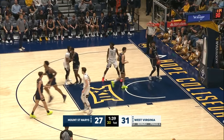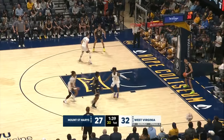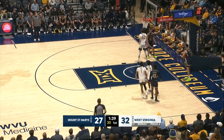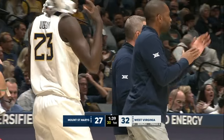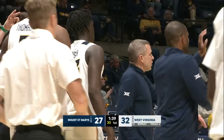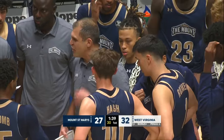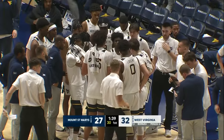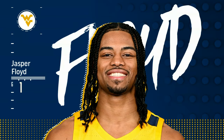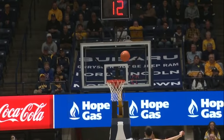Honor Huff has gone 3 for 3 from the free throw line, and West Virginia has matched its largest lead of the night, 32-27. It's a 5-point cushion, and Anastasis Rosakais has to call a timeout as the West Virginia press was too much for the Mount on that restart. So WVU with a 5-point advantage, due in large part to the play of Jasper Floyd, the senior from Tampa, Florida. He leads all scorers with 13 points. Big, what have you liked about his effort tonight?